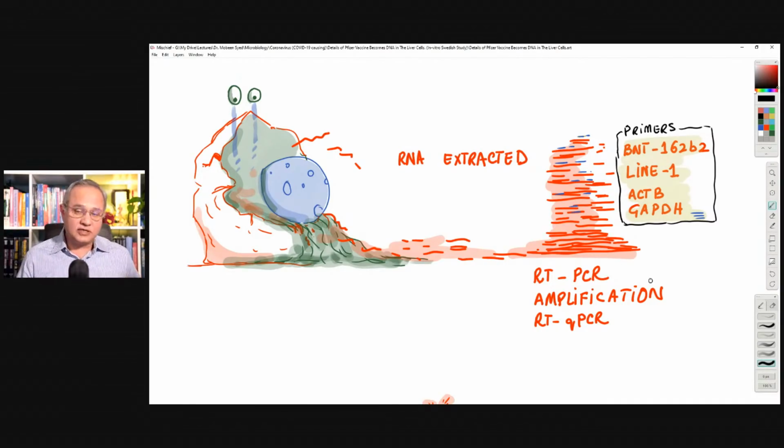So that is what they did. They picked up those cells now, and they started looking for RNA for line 1, for the vaccine itself, because the vaccine RNA is present too, and some other proteins as well, or other RNA as well, which are called housekeeping proteins. Their RNA as well, just to compare. So if all the cells' activity is just increased, then the housekeeping activity would increase as well.